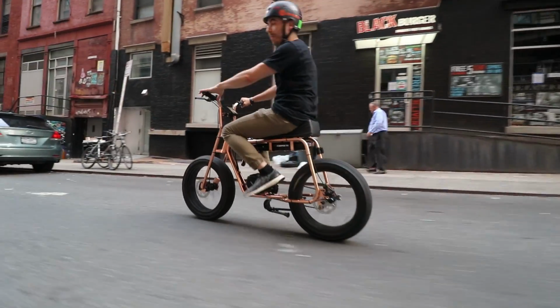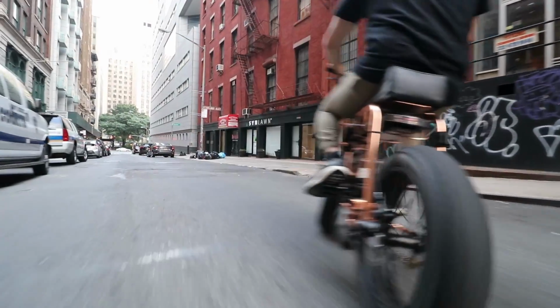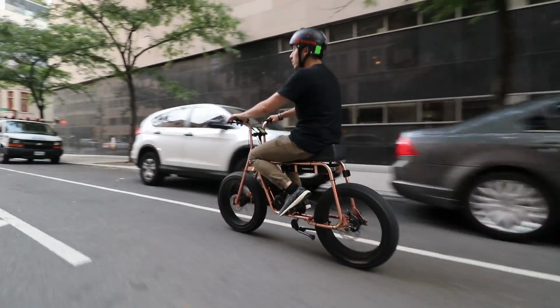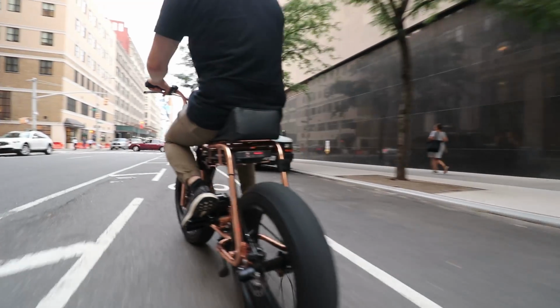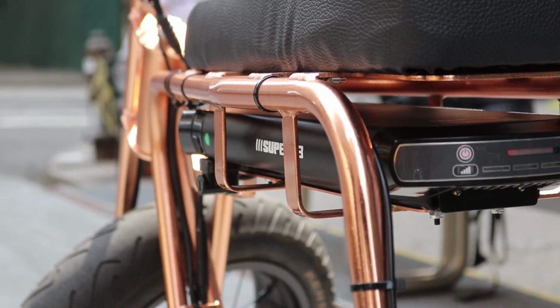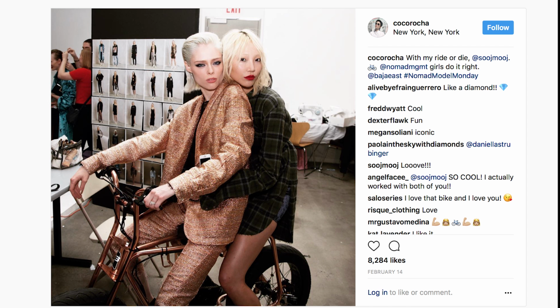The Super 73 I'm riding is among the first 20 or so ever to be created, and the build quality is fantastic. All Super 73s are made of steel, but mine was dipped in copper. Only 2 of these copper versions exist. The other one belongs to Coco. She accessorized with this bad boy at Fashion Week, and I'm told she really likes it, and I do too.